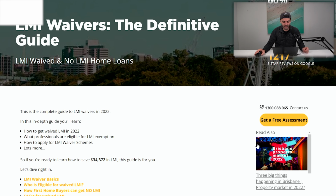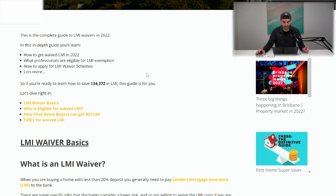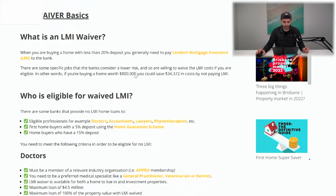We're looking at ways that you can get your insurance waived, and there's a bunch of different options you have. Today we're going to talk about the ways you can get insurance waivers through other banks, through schemes that are available, and even through a guarantor as an option.